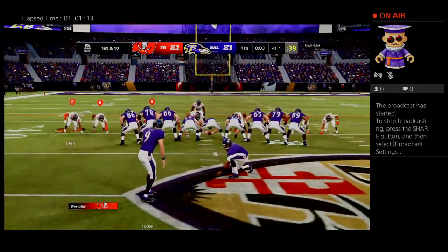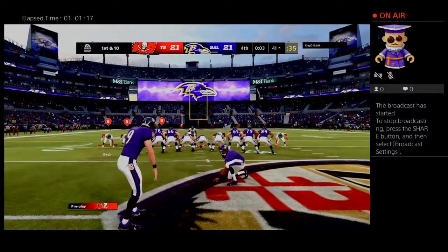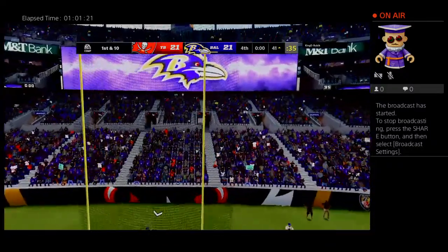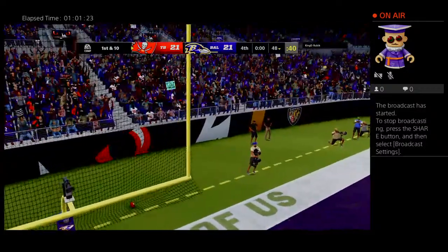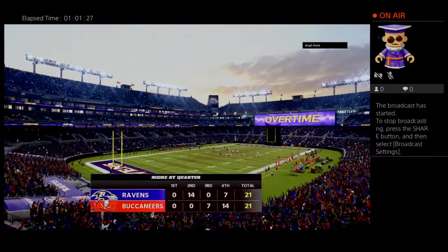So it's up now to one of the most accurate kickers in NFL history, Justin Tucker. This from long, very long range. That's leaking to the right, and he missed it by a foot or two. It's no good. It's a little teaching moment here.